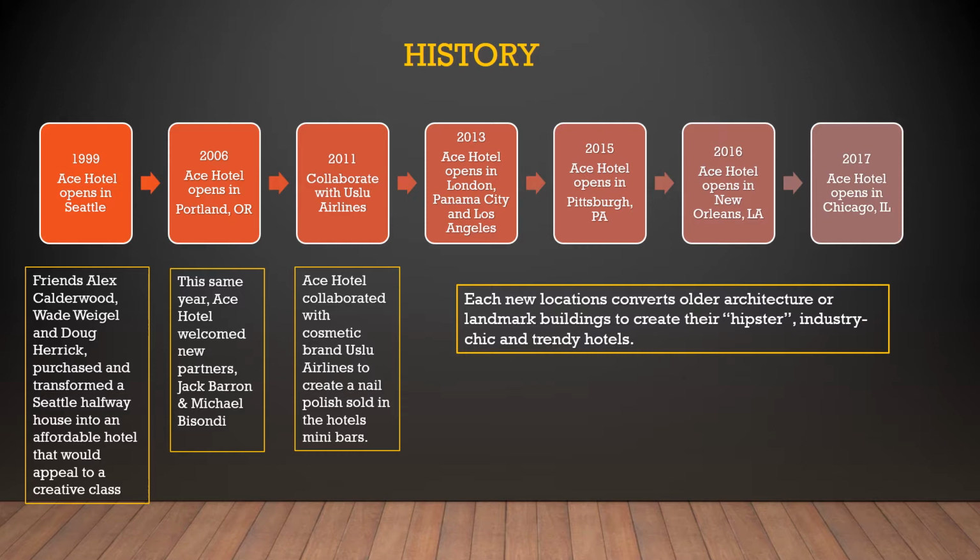In 2011, the company branched out and collaborated with a cosmetic company to create nail polish that would be sold in the hotel's minibars. 2013 welcomed locations in London, Panama, and LA. 2015 welcomed our location that we will be talking about in Pittsburgh, Pennsylvania. 2016 and 17, the most recent locations in New Orleans and Chicago, respectively. Each location converts older architectural buildings or landmarks into their hipster, industry chic, and trendy hotels.